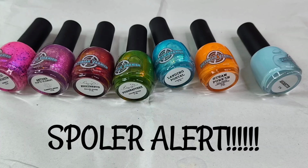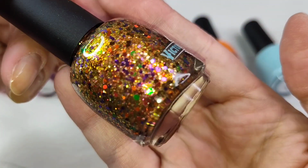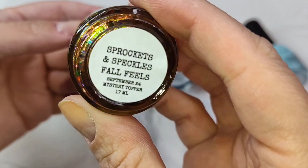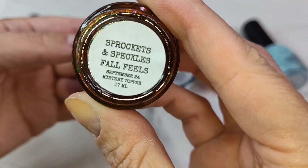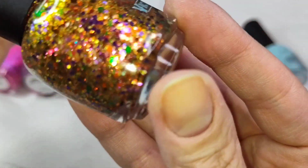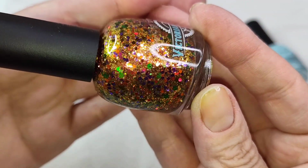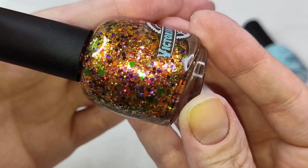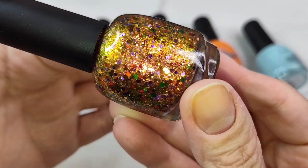I really enjoyed her one. Goodness gracious. So this is the topper for September. This is Sprockets and Speckles for Fall Feels. This is September 2024 Mystery Topper. We have gold. I want to say there's gold glitters in here. We have purple, green, red, orange.